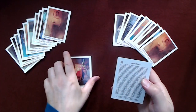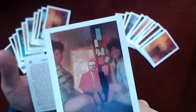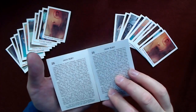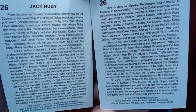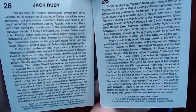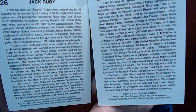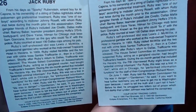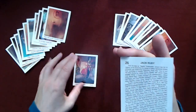Let's take a look at the writing. Jack Ruby. This is Jack Ruby. Let's look at the text, and make sure that if it's different, we'll read it. So from his days, yeah, same. Ruby sellers, yeah. His pals, yeah. On June 7th, yeah, that's the same. Richard Nixon. Yeah. And it ends with conspiracy. Okay, cool. So the revised edition looks like it's the same as the original.